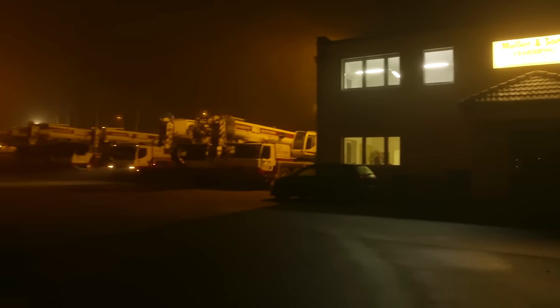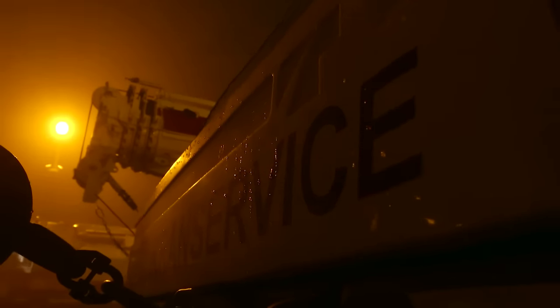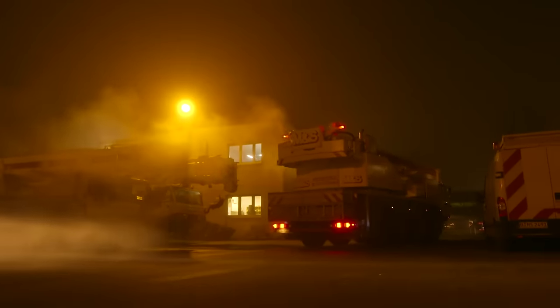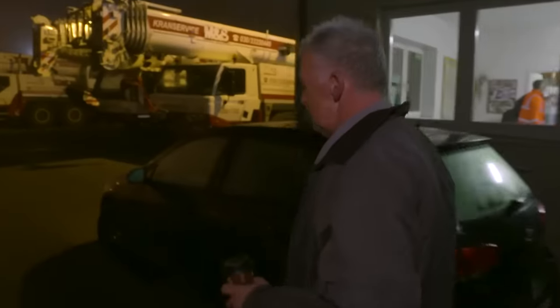Six a.m. in Berlin Spandau. The courtyard of the crane rental company Müller & Sohn is shrouded in swathes of fog. 15 mobile cranes are stationed here. Crane operator Eddie Kirkelich prepares for the day's work. He has to lift down a so-called weather protection roof from a five-story residential building. Eddie will be using a 100-ton mobile crane made by Tadano.